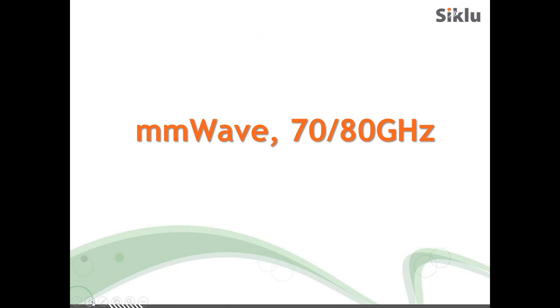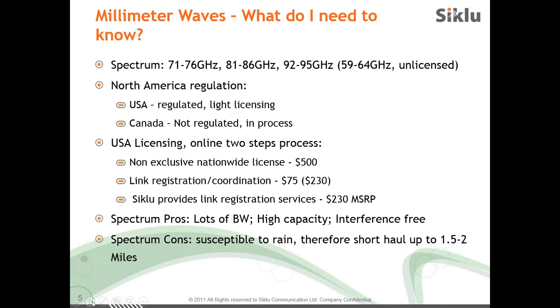So let's introduce this technology, which is in the 70 and 80 gigahertz spectrum, 10 gigabit spectrum. We're talking here about products on the 70 and 80 gigahertz. Here in the US, it's regulated, lightly licensed. As you can see, link registration is approximately $75 for 10 years. Really affordable.